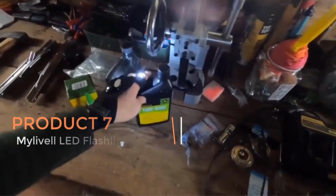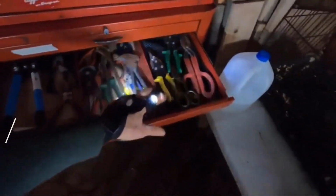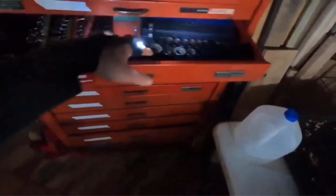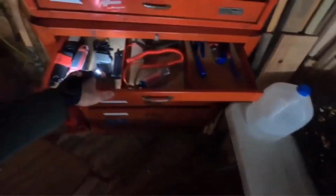Product 7. Product name: MLLead Flashlight Gloves. The MLLead Flashlight Gloves are a unique and innovative product, designed to provide hands-free illumination in various situations. These gloves feature built-in LED lights on the fingertips, allowing users to work or navigate in dark environments without the need for a traditional flashlight or headlamp.